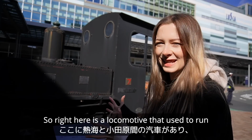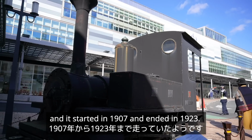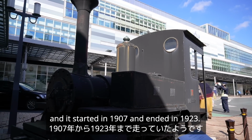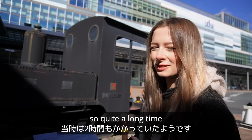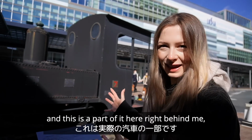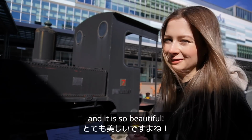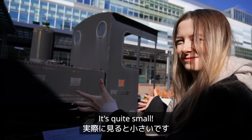So right here is a locomotive that used to run between Atami and Odawara, and it started in 1907 and ended in 1923. The journey would have taken over 2 hours, so quite a long time. And this is a part of it here right behind me. It's the real thing, and it is so beautiful and really small actually. It's quite small.